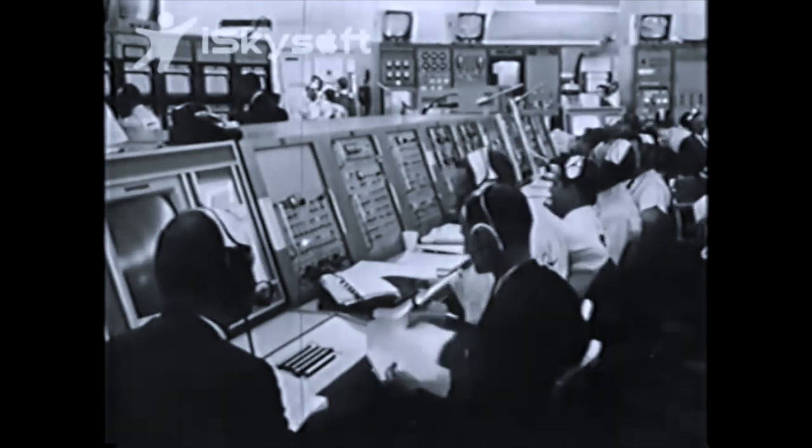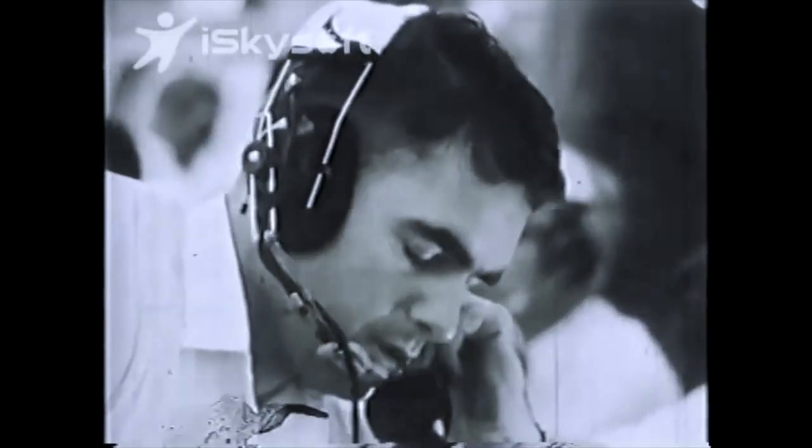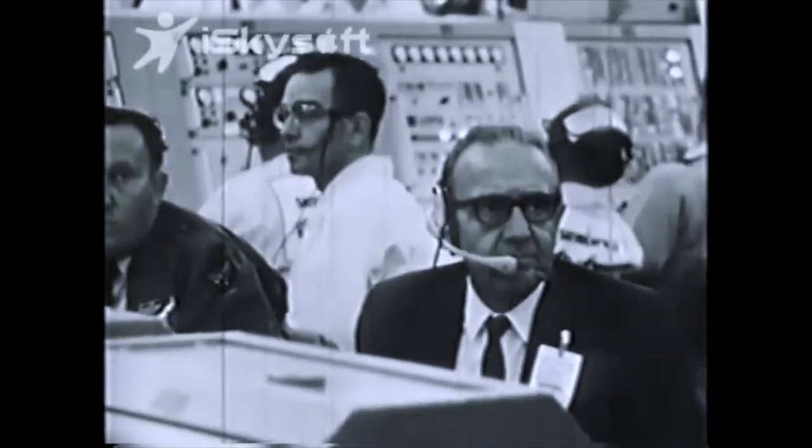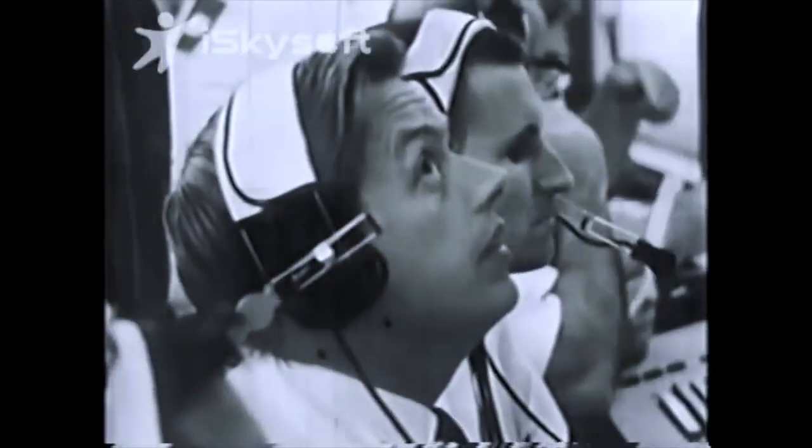Range launch clearance. Clear to launch. Result. Range ready, switch on. Switch on. 10, 9, 8, 7, 6, 5, 4, 3, 2, 1.